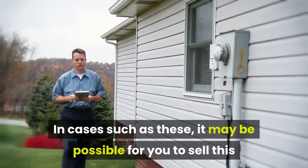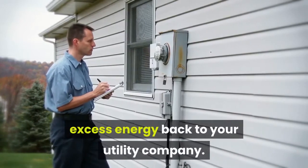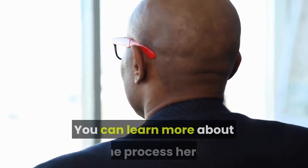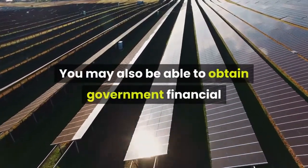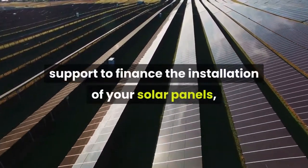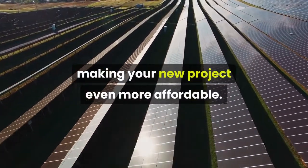In cases such as these, it may be possible for you to sell this excess energy back to your utility company. You can learn more about the process here. You may also be able to obtain government financial support to finance the installation of your solar panels, making your new project even more affordable.